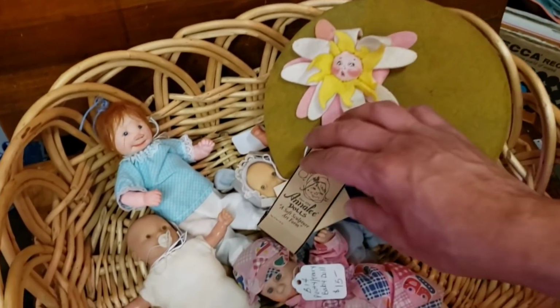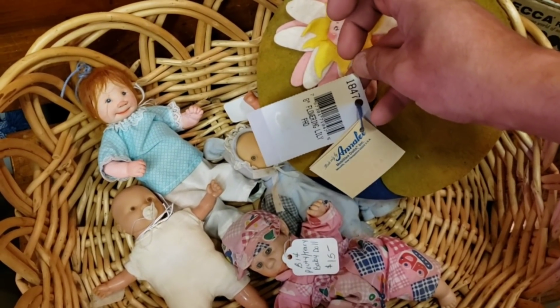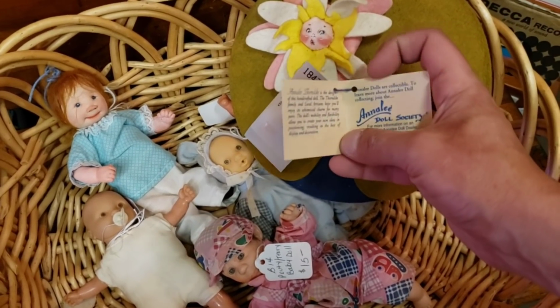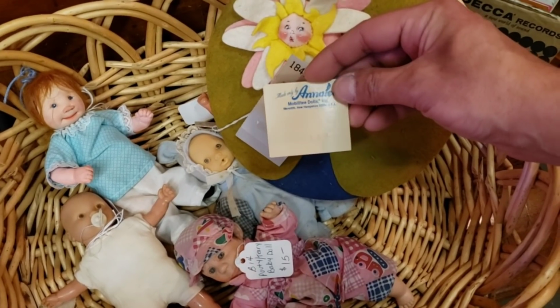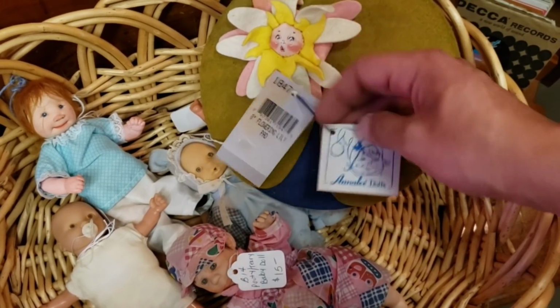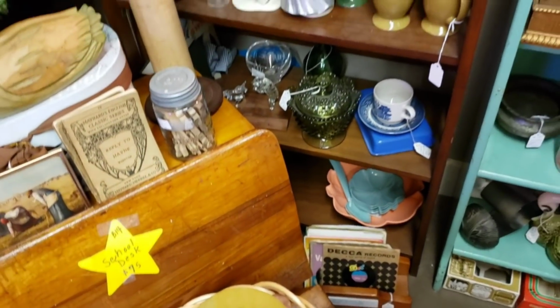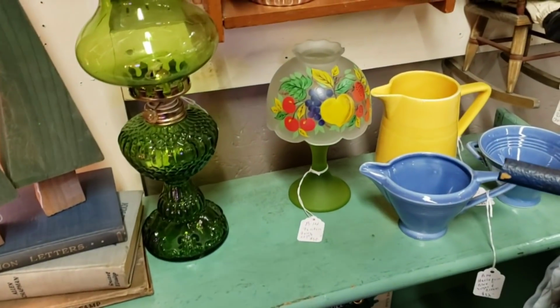Now, I don't like all Anna Lee's. I kind of like just the elves, the pixies. I was looking for a date because most Anna Lee's are dated. Typically, it's going to be on a soft tag, but the newer ones are going to be on the cards. Obviously, this had a barcode, so I did know it was a newer one. Sorry, the neighborhood dogs are out and about.